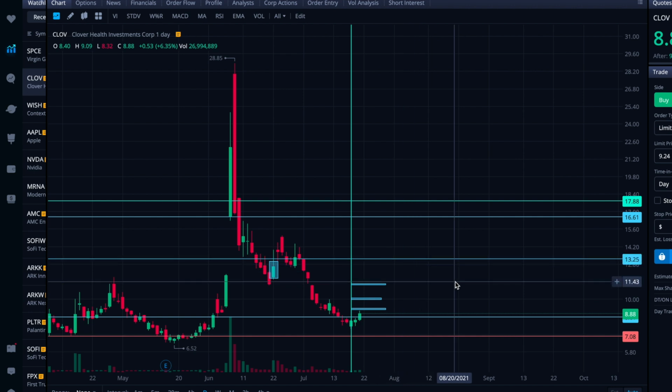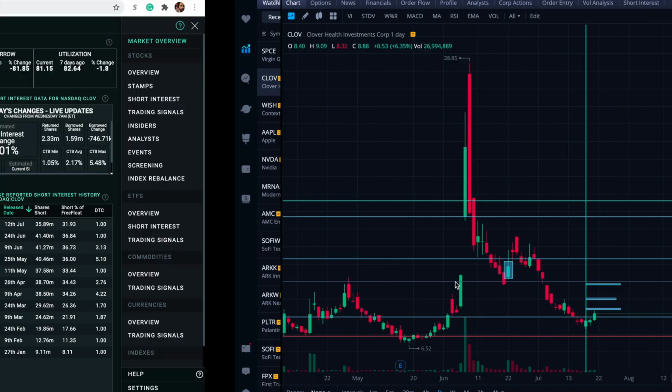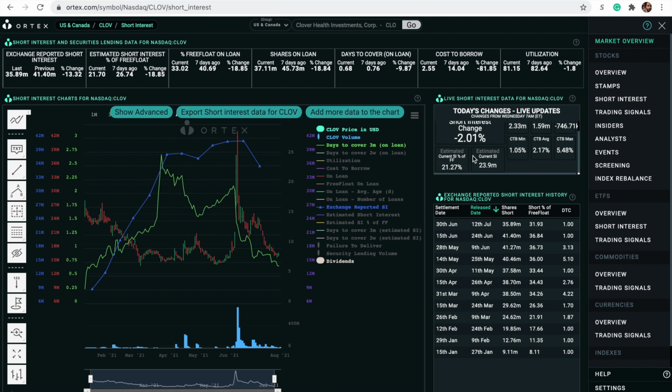Again, kind of getting pretty far ahead of myself, but these things can compound relatively quickly, especially with a stock that is so heavily shorted as CLOV. So Ortex reporting today 21.27% of the free float being shorted. It's a slight tick down, but definitely nothing compared to how high the interest is. And utilization also remaining very, very high. Slight downtick, but still shares to borrow to short sell being harder and harder to come by as time goes on. So I'm going to be keeping an eye on that for sure, and that could be sort of like our road to a short squeeze.